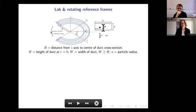We define a radial coordinate, which is from the centre of the duct out, and the z coordinate is going up. Gravity, of course, is acting down. We've got the height of the duct being big H and the width of the duct being big W, and then we're thinking about a particle in this cross-section, which has some Cartesian coordinate x, but we're going to work in polar coordinates: theta, which is an angular position from your x-axis here, a radial coordinate r_p, where the p's denote the particle position, and then a vertical coordinate z_p.